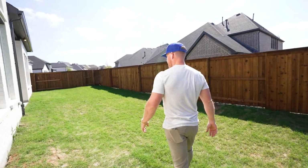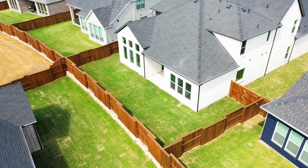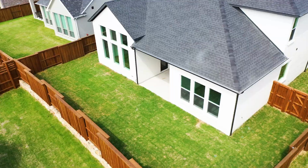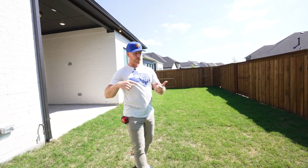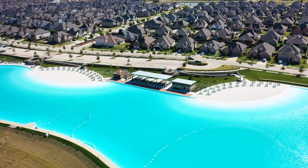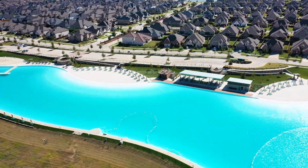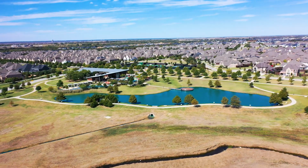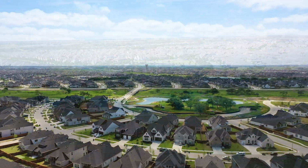Come through here. Now, a lot may say, hey, this is a pretty small backyard, but again, most of the time you don't move to these communities for the backyard. You move here for the lagoon, the blue sands, the white sands, blue lagoon. That's absolutely amazing. The amenity center, the trails, over 600 acres of green space here in Windsong Ranch. It's amazing. That's why we're here.